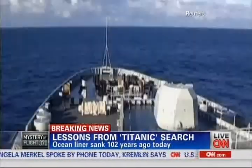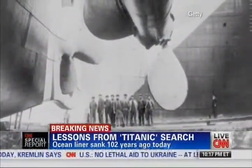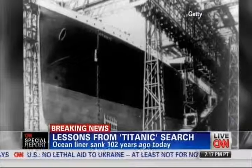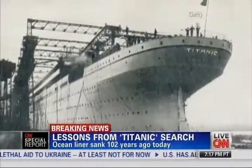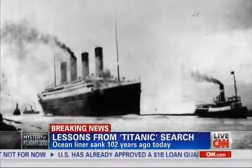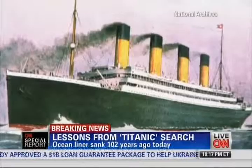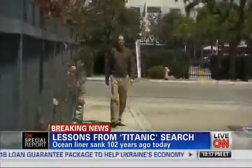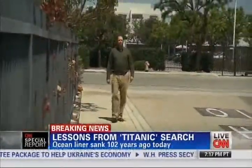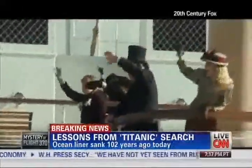If the search for Flight 370 seems like a mystery after almost 6 weeks of hunting in a vast stretch of ocean, think back to another ill-fated voyage, one that ended exactly 102 years ago. The Titanic set sail on April 10, 1912. It was the largest passenger ship in the world and cost the modern-day equivalent of $400 million. Park Stevenson served as the technical advisor to James Cameron, director of the blockbuster movie Titanic.